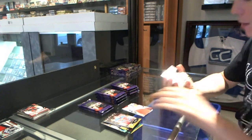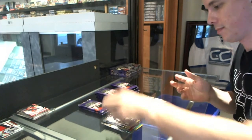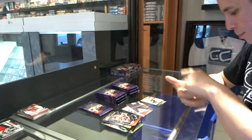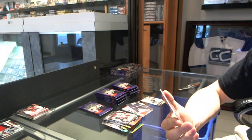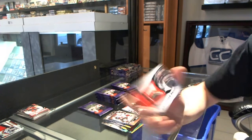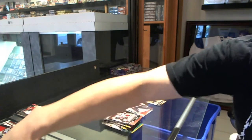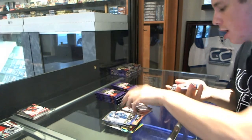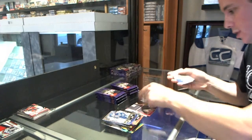We've got a Memorial Cup champion for the Pittsburgh Penguins, Anton Zlobin. Ah, pretty. And this guy is also draft eligible next year. We've got a 4 color patch black, numbered to 25, Jake Virtanen. Autograph for the Anaheim Ducks, Nick Sorensen.